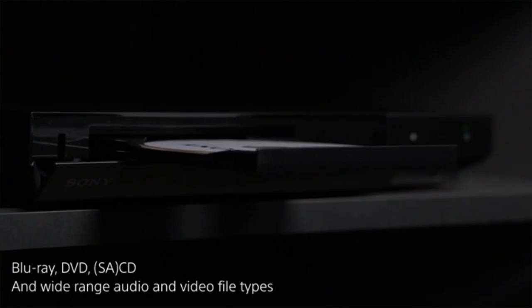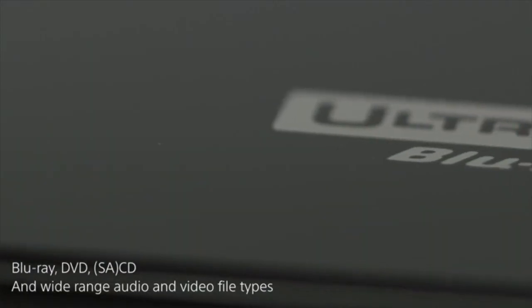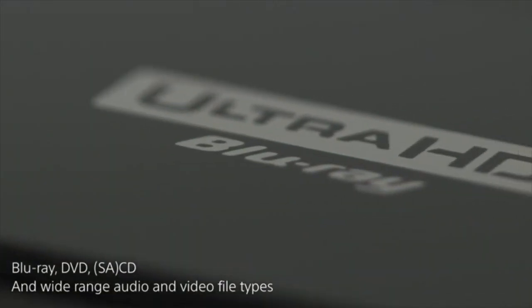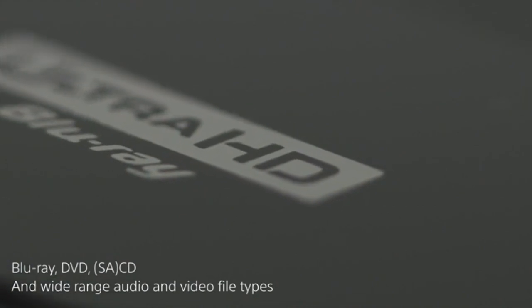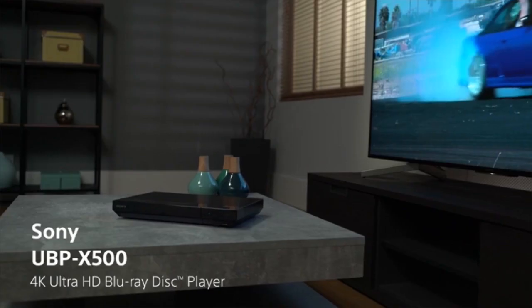Enjoy all your favorite recordings with access to a broad range of video and music file types and support for most high-definition video and audio formats. This easy-to-use model is intuitive and has ultra-fast startup, so you can enjoy your movies and music instantly.